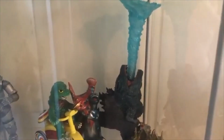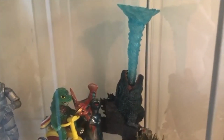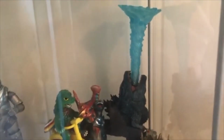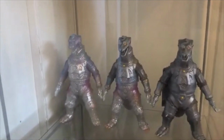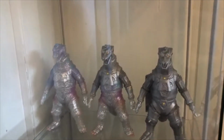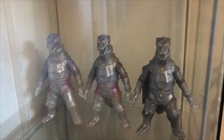And here is the Godzilla Deforeal from King of the Monsters, and overall it's really good. I really like it a lot. I have a lot of Deforeals around the room, but I put him here for now because the blast here, he can't really go too many places. And then I got a little King Ghidorah that my roommate found. Here is the Mechagodzilla set that I just did a review on. Love these guys still. I think they're great figures. If anyone can pick them up, I would strongly recommend it.